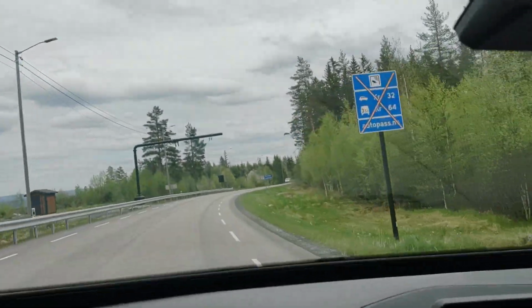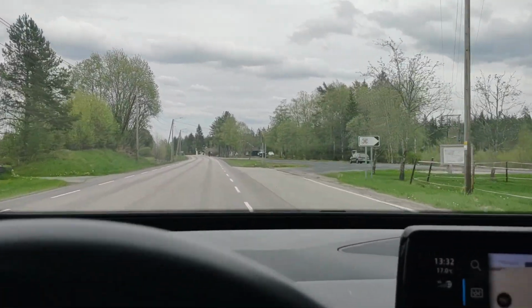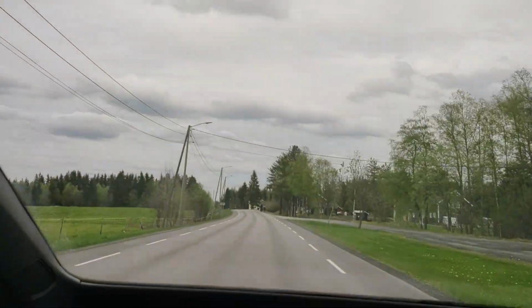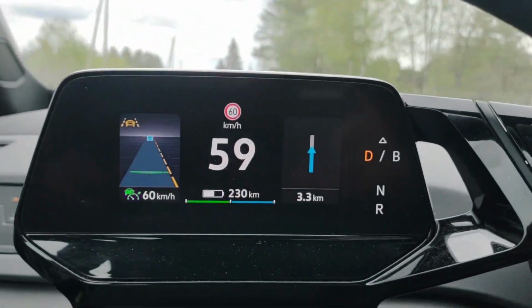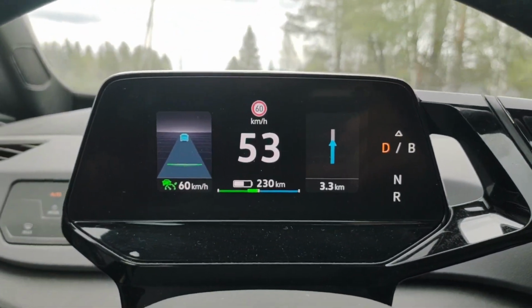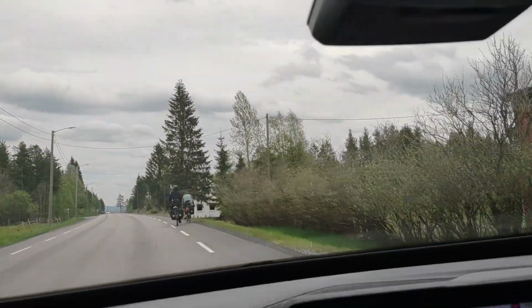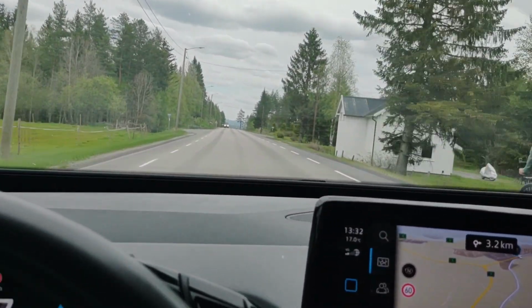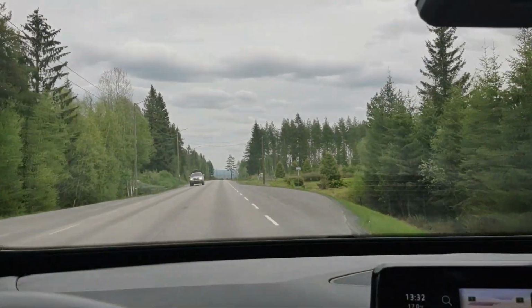Well, enough of that. Well, let's see if the car can see those bicycle riders over there. It appears as a car, probably because they're side by side.